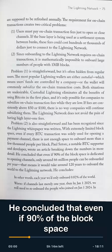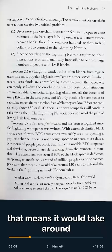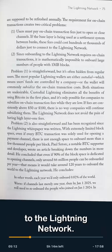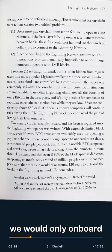He concluded that even if 90% of the block space is dedicated to opening payment channels, only around 66 million people can be onboarded per year. And that means it would take around 120 years to onboard the world to the Lightning Network. He concludes, quote, "In other words, each year we would only onboard 0.82% of the world.